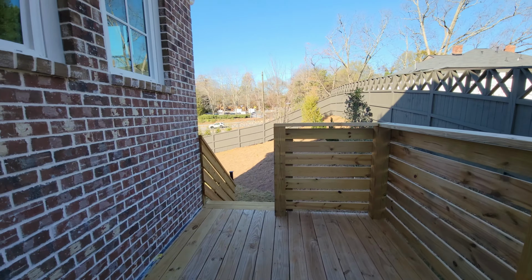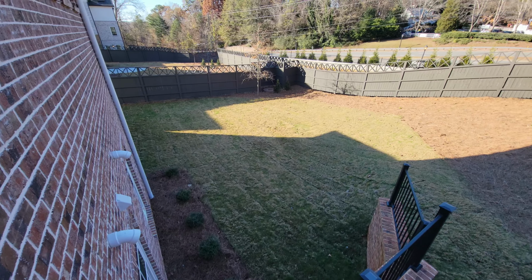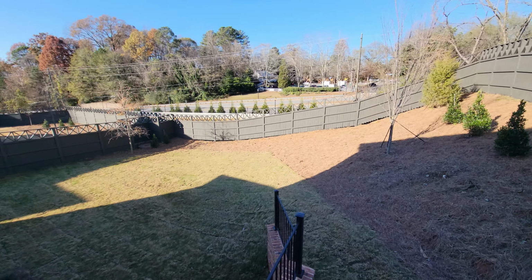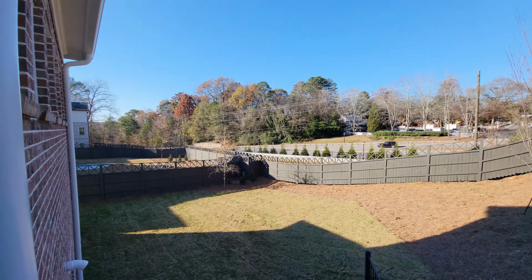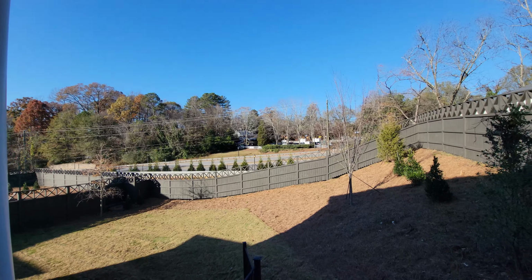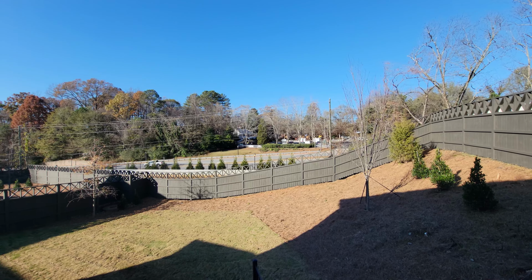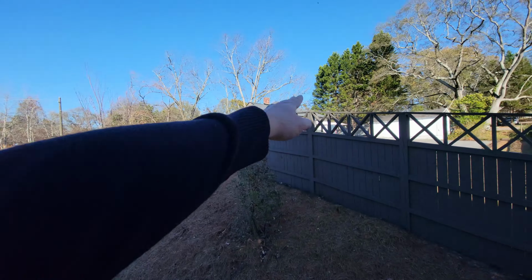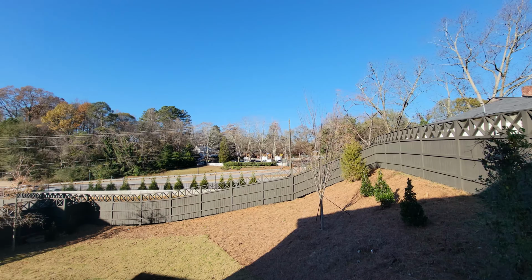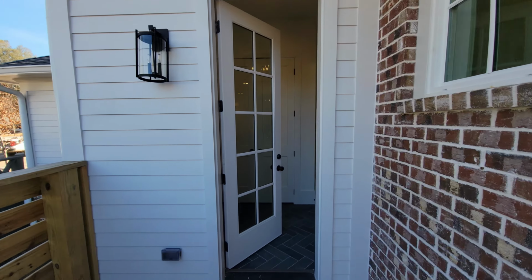Not a super big deck by any means, but this yard is a lot nicer than lot 115. There's a little bit of a slope. It does even out at the bottom. What's nice about this location is that this neighborhood is in the Roswell golf cart zone. So you could ride a golf cart all the way up into historic Roswell and its many attractions, especially Canton Street. Everybody loves Canton Street. We're a mix of brick, hardy board siding.